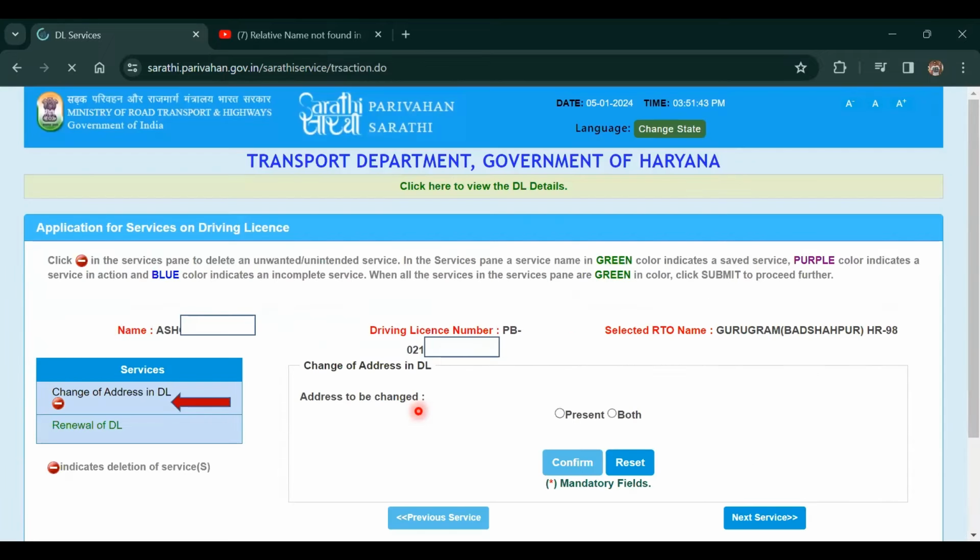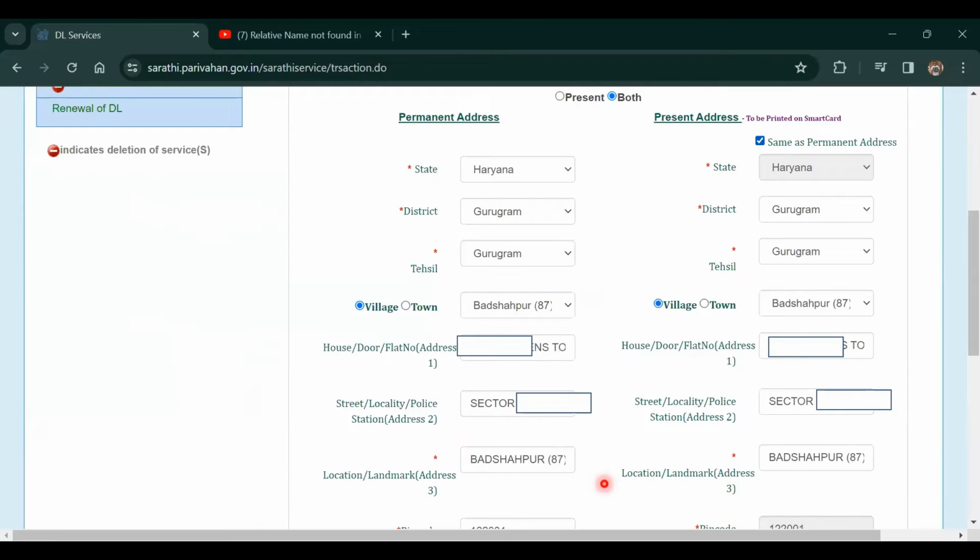Now what it asks you is whether you want to change this address for the present address only or both present and permanent, and then you have to click on confirm. So what I've chosen here is that I want to change both present and permanent. And then you click on save. You can also check the box same as permanent address. So you don't have to copy the address. Whatever you enter in your permanent address will be copied here in your present address as well.